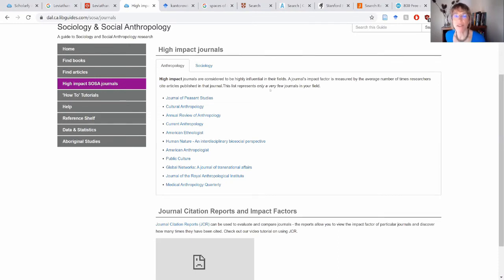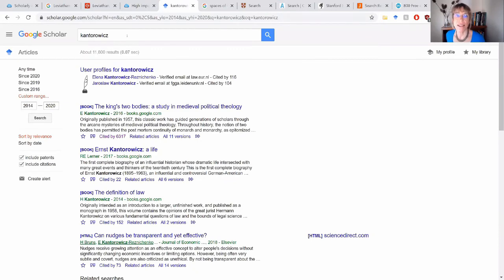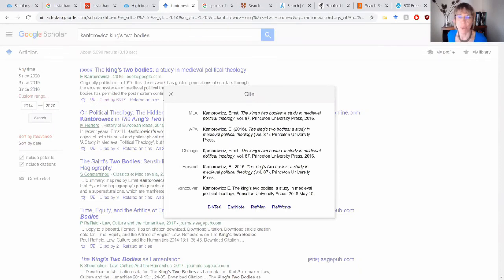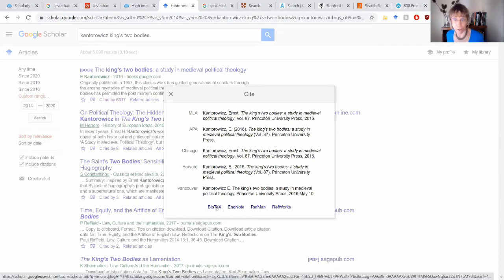So let's have a look at another way to track down what are the influential works that are worth citing. Let's say that I'm looking for Kantorowicz's The King's Two Bodies, which is by a political theorist from the 1950s. And so I know that's when this book was published. But look at that number of citations. That's huge. That means that it's being used by a lot of people. And the other really great thing about Google Scholar is that you can get these citations right here, probably in quite close to whatever referencing system you need to use. And you can also plug them into the referencing system that you're using to log your readings for yourself.